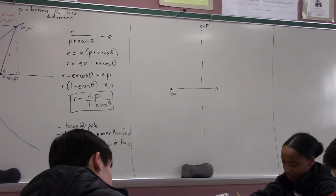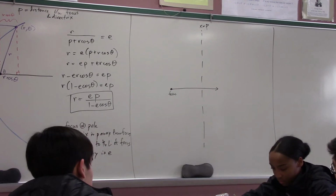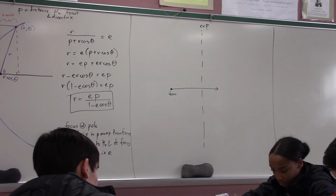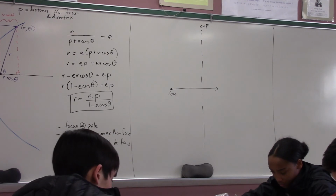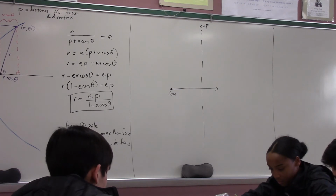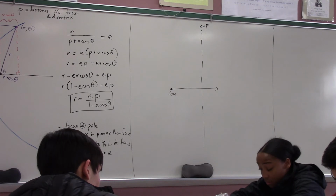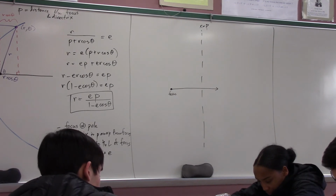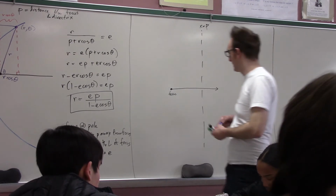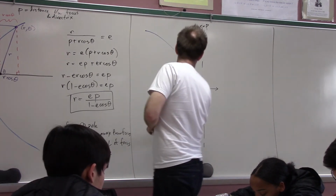The only thing that's different is now the directrix is to the right, but still the focus is at the pole. I always use the letter P to refer to the distance from the focus to the directrix. Does the conic go to the right still or to the left? You tell me. That's the focus and that's the directrix. It goes to the left. Yeah, so again, the conic is going to come in like so.